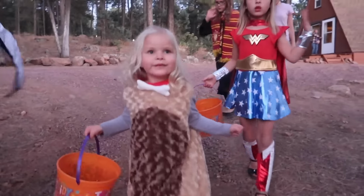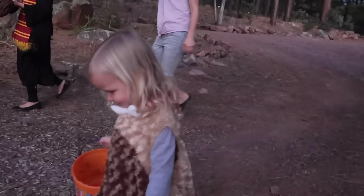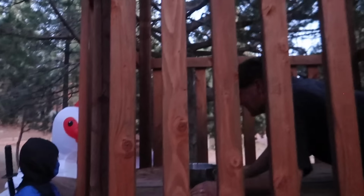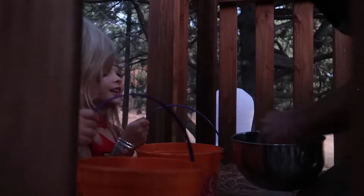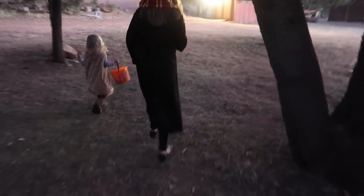Are we trick or treating? Yeah. Look how much I got. Whoa. You got a ton. Well, trick or treat! Trick or treat to you guys! Are you having a good Thanksgiving? Halloween? Happy Thanksgiving! Yes! Trick or treat! Happy Halloween! Yeah, the little shed's light is on. Yeah, the little shed!